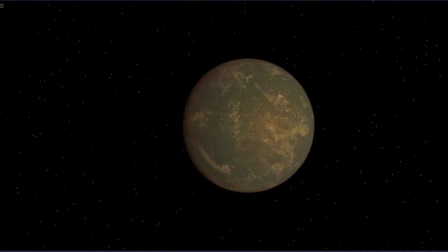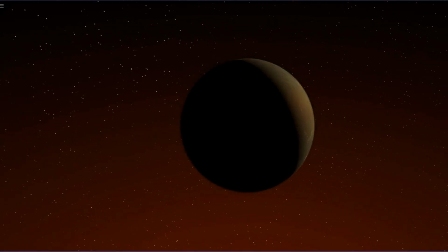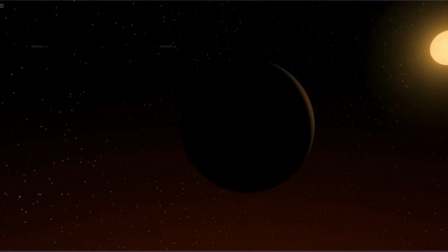TRAPPIST-1b keeps a very close orbit to its star. One orbit only takes 36 hours, or approximately 1.51 Earth days. This planet is a super-Earth exoplanet. Its mass is 1.374 Earths.